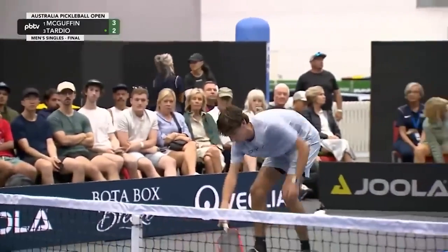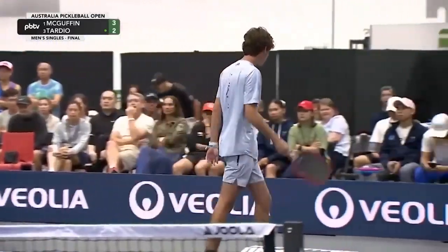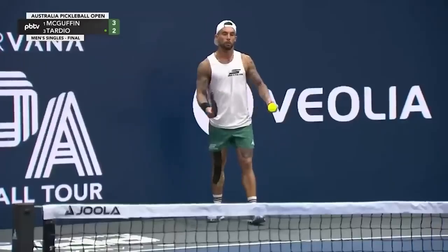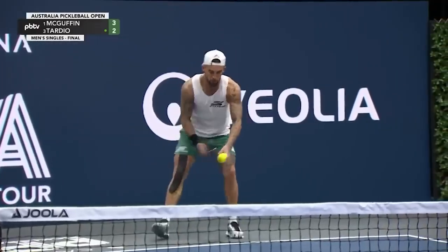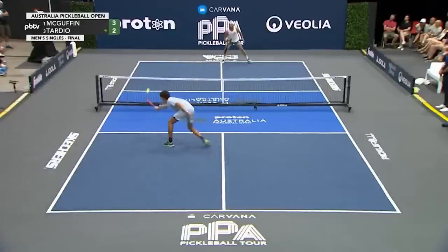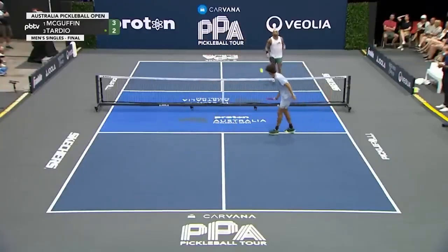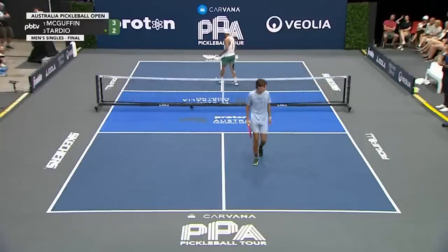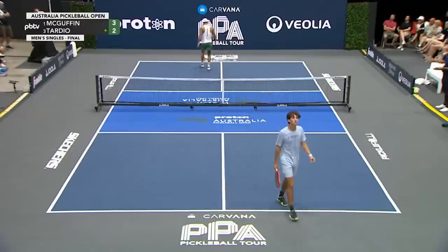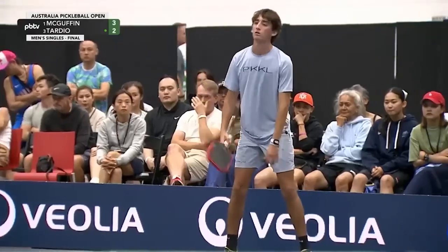Looks like a lot of baseline driving thus far, Mike. Well, yeah, they're putting the opponent to the test right off the bat with a return approach every single time so far. I do wonder, considering we discussed the fatigue aspects, as we see Tardio already going for several cheeky drops into the kitchen, if he was trying to bring McGuffin in.